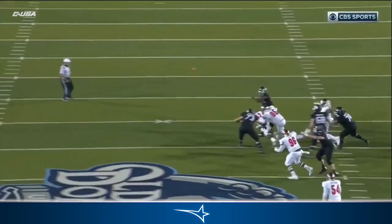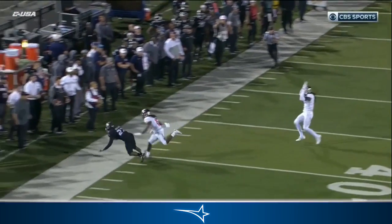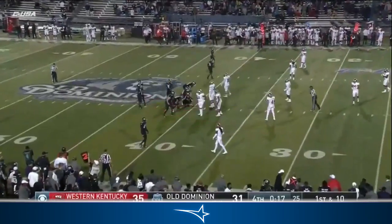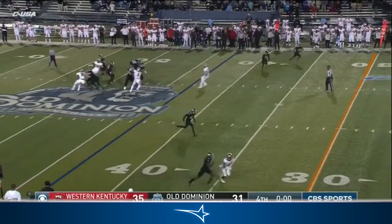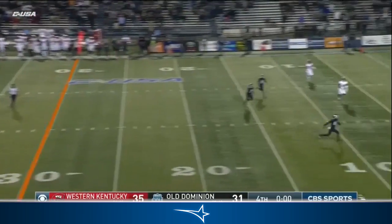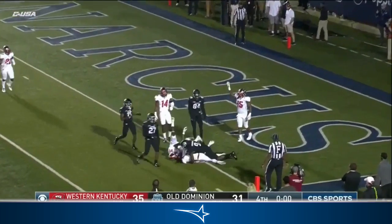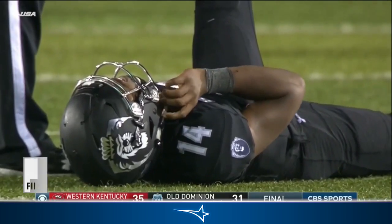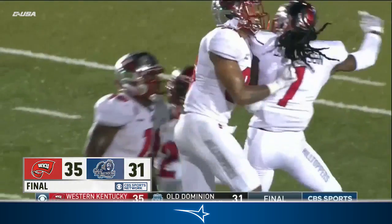What a throw. He knows pressure's coming down in his face. Ball outside. Gets 2 feet in. Does he hold on to it, though? That's what they're looking at. He has it. They get a play. Williams being chased. Heaves it to the end zone. And it's intercepted. Laverick Johnson with the interception. And Western Kentucky with the comeback victory.